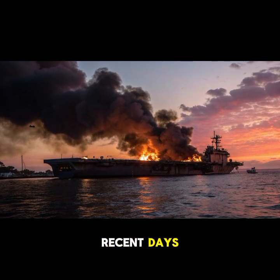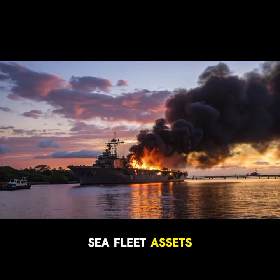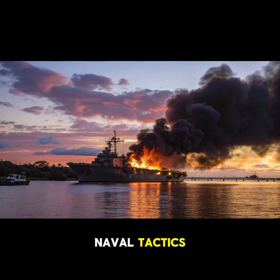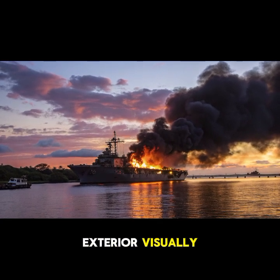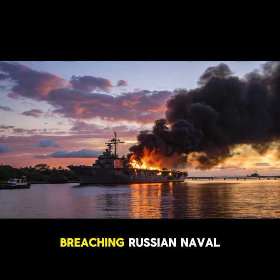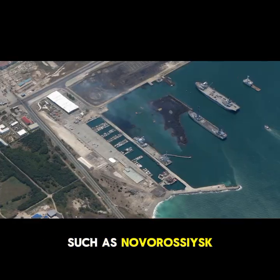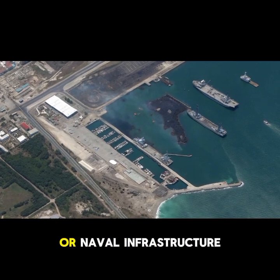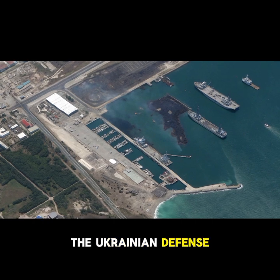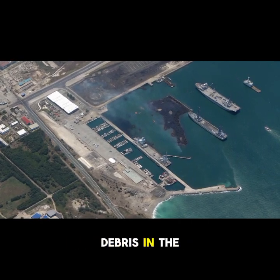In recent days, Ukraine reportedly carried out a major strike against Russia's Black Sea Fleet assets, using unmanned surface vessels, drones, missiles, and asymmetric naval tactics. Exterior. Visually, the strike appears bold and audacious. Maritime drones, USVs, breaching Russian naval defenses, approaching Russian-occupied port facilities such as Novorossiysk in Crimea, and hitting vessels or naval infrastructure. In the video footage shared by the Ukrainian defense, there are scenes of blazing warships, smoke billowing, hulls aflame, and debris in the water.